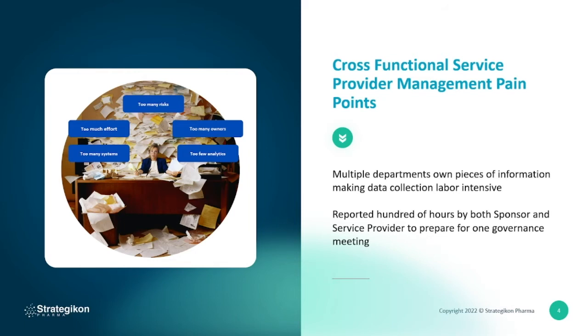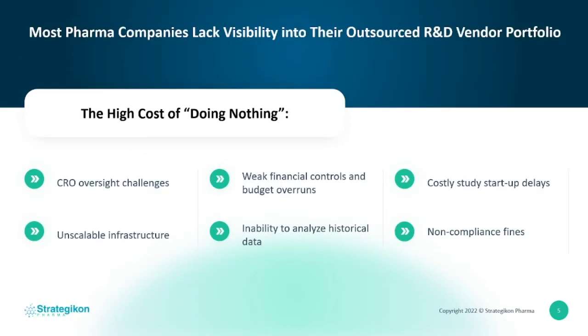So when you look at this picture, the question is, what are we doing as an industry to move from the status quo, to move from the frustration of owning information but not being able to access it easily? And what do we do to change that paradigm? I like this quote of the high cost of doing nothing.